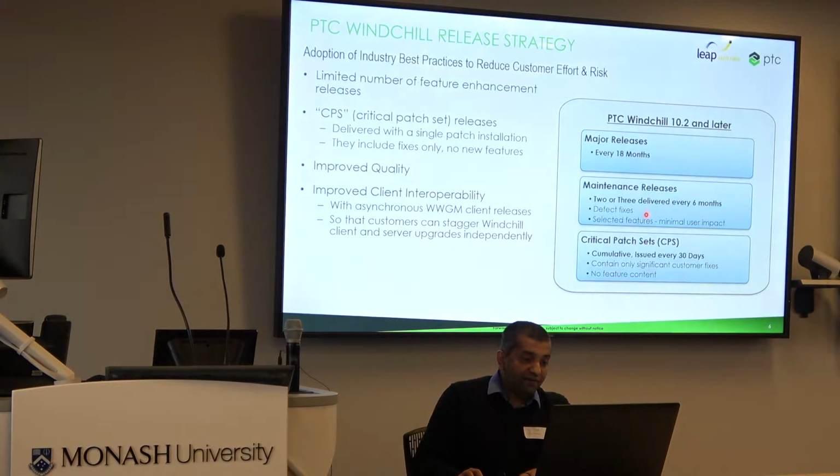Okay, but every 30 days for every release there will be a service patch, a critical patch set, that will only contain bug fixes. It will also support things like workgroup management. So there will be some support for Workgroup Manager, like supporting a new version of the CAD system, but there won't be any new features coming with a Critical Patch Set (CPS). For the minor versions, there will be new features coming all the time. M10 to M20, there will be new features coming up.